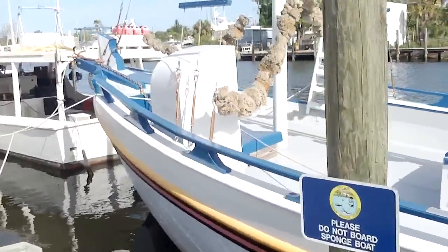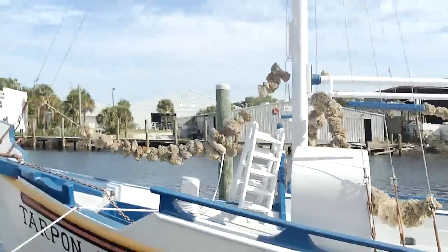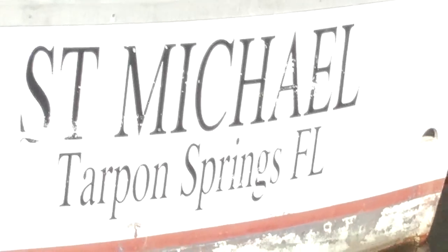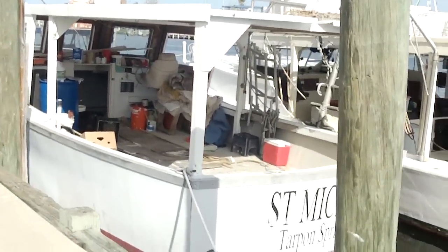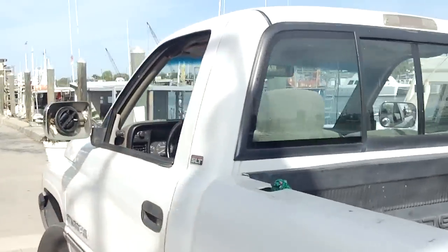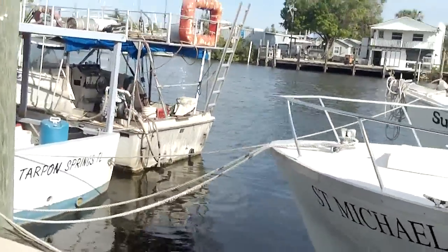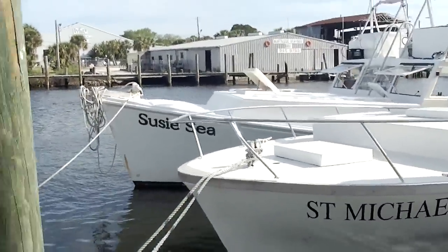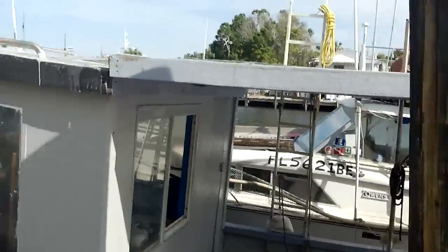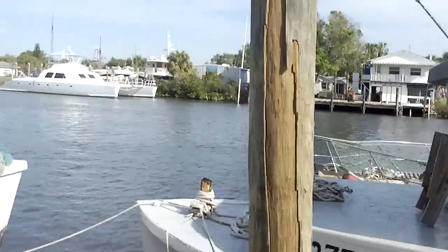This is the official Tarpon Springs boat here. And you can also see that at this particular area they double stack the boats. And what they do is the owner of the boat that's on the outside just walks through the first boat to get into his.